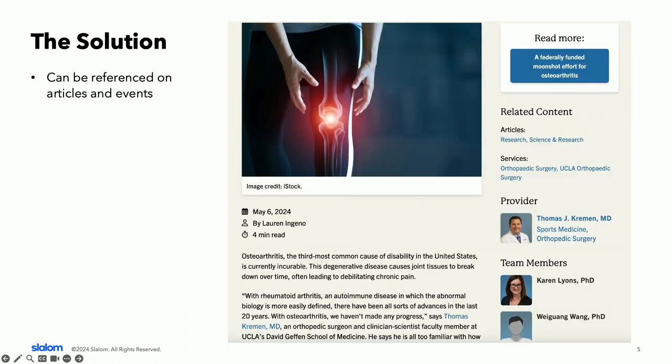These are part of the things that Georgiana was mentioning. They can actually be referenced in an article as well. You can see here we have provider, but we also have team members. These people do not actually have profiles to go to, whereas a provider would have one. But they are part of the taxonomy, so they can be tagged.